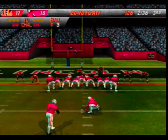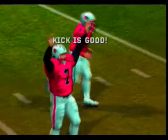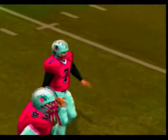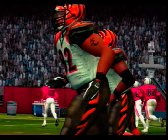So this should be an easy three. Boston bangs it right through and adds another 3 to their total. So after the field goal, the score is 17-13, Bengals.